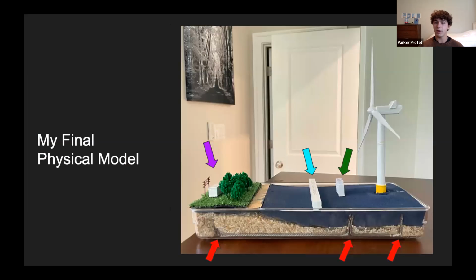So this was my final physical model. It's kind of hard to put it next to me and show, so I took a picture of it so I could go through and explain it.